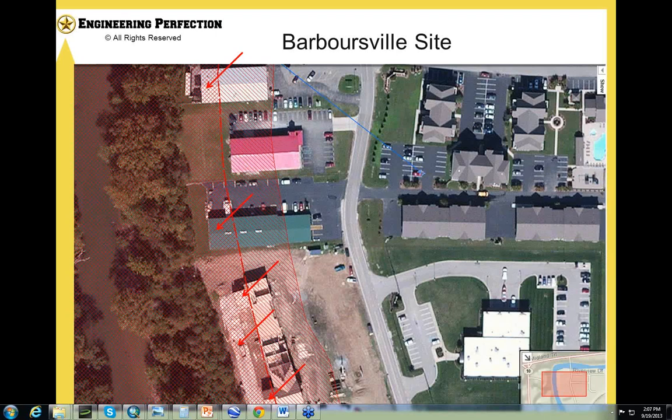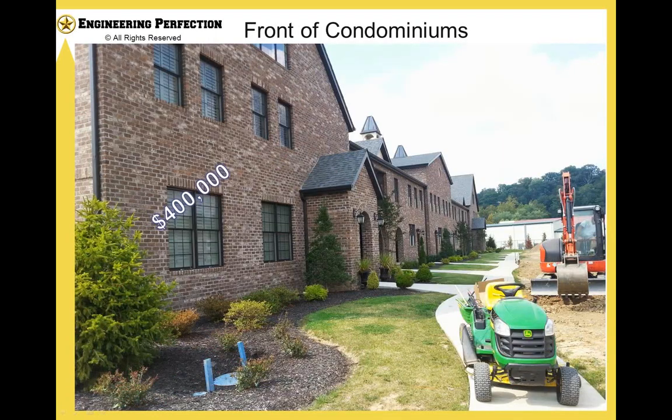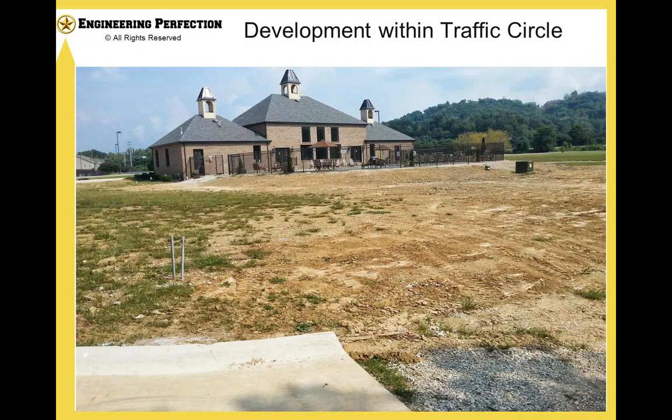So looking at this further, this is the complex that's being built. I believe these are sold. Some of these are sold, and they're luxurious condominiums. And I was told when I visited the site that the one nearest to us here was sold for $400,000 as a condo. Nice to see that we have those kinds of property values in West Virginia.